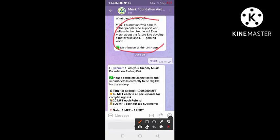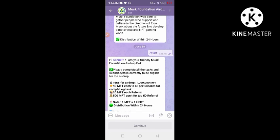Musk Foundation is born to gather people who support and believe in the direction of Elon Musk. This token has some ties with Elon Musk and people who believe in his vision of the future, to develop a metaverse and NFT gaming world. So this token has something to do with metaverse and NFT gaming, which means that if the developers of this token are serious with it, it can go very far. It can actually thrive in the market.